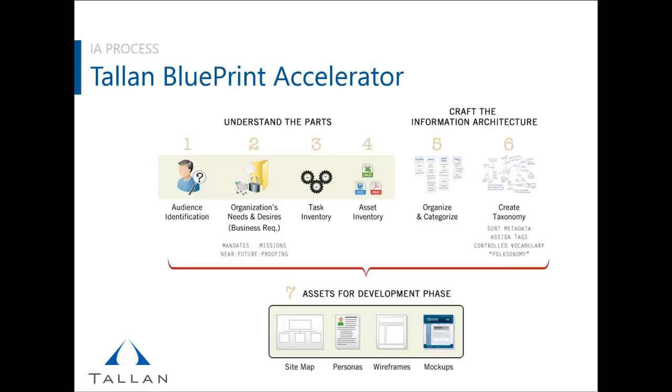The Blueprint Accelerator, actually, Tallan developed it over the years based on industry best practices, and it revolves around patterns and practices in the field of information architecture and content structure strategies in conjunction with some pragmatic and practical experiences that we've gained over the years. So what we'll do now is go through some techniques and tools that you can leverage to actually make this blueprint a reality.